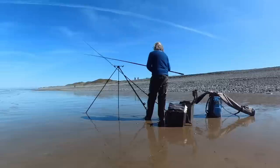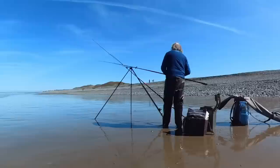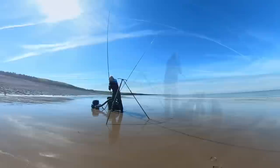Even though it's the start of the Easter holidays, I'm surprised that there's hardly anyone around and no one else fishing. Didn't take long for the next bite, and thankfully I'm in this time, and hopefully it's properly hooked.